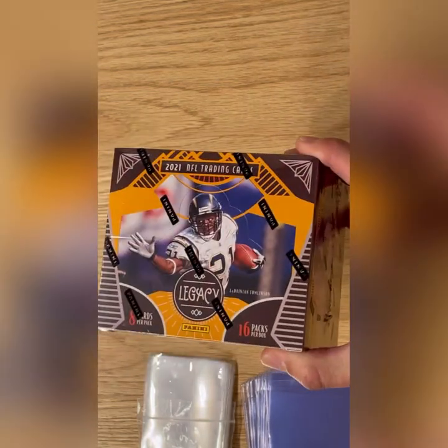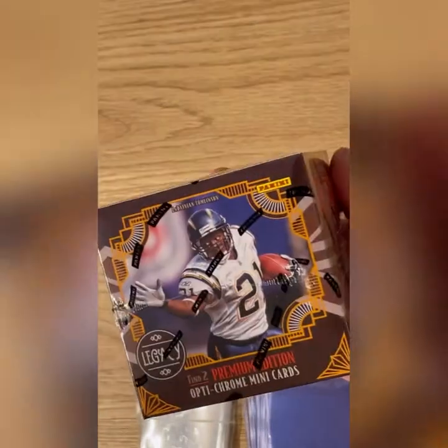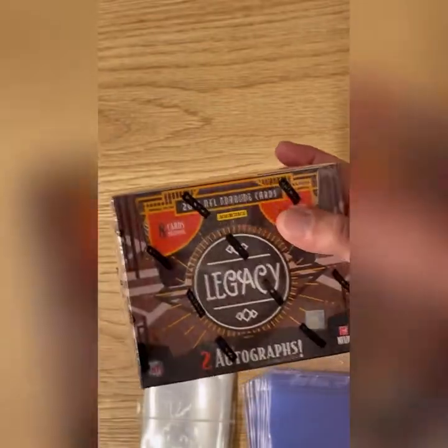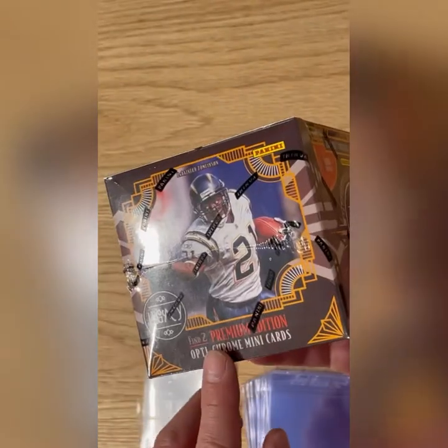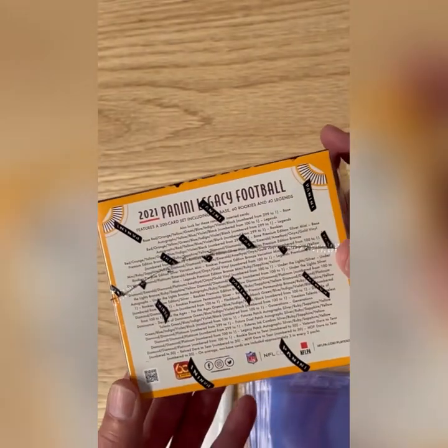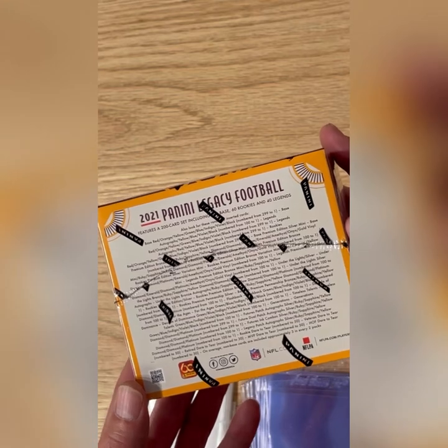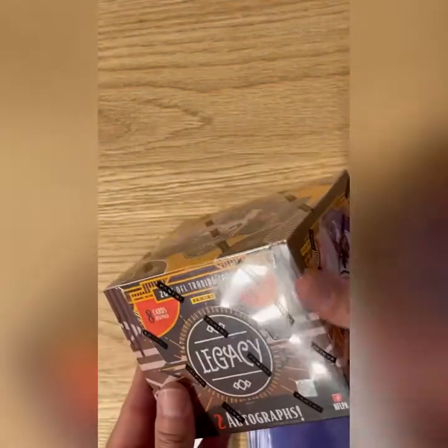Picked up two 2021 Legacy Panini boxes, dropped them the other day. They do have two guaranteed autographs per box, two Chrome Minis per box, and lots of inserts. Hopefully we can pull some of the high-end prospects, Trevor Lawrence, Ja'Marr Chase, etc. Let's get into it, see what we can find. See if we can get some bangers.